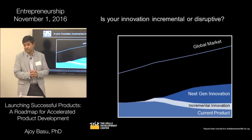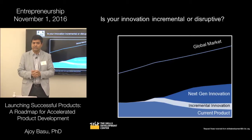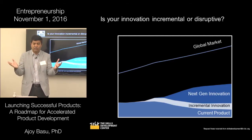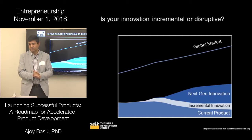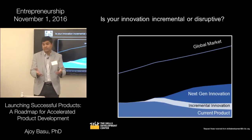If you look at Toyota, they came up with the hybrid way before anybody did. The Prius is at least 10 years old or more. If you look at the internal combustion engine, the future is uncertain, but a lot of companies are betting on electric. But Toyota doesn't have an electric car. They are actually betting on hydrogen fuel. So when you look at the next generation, what the new S-curve will be is not always very clear.